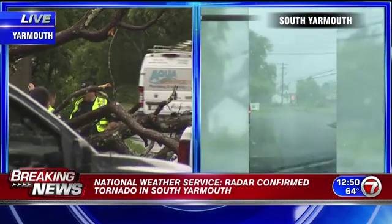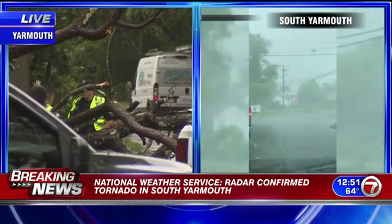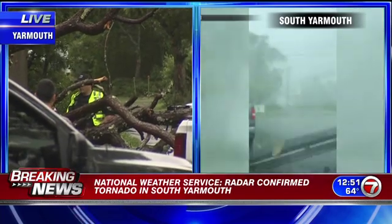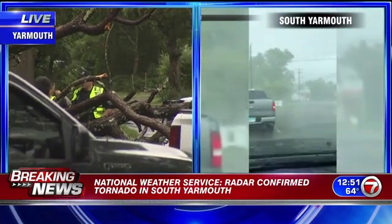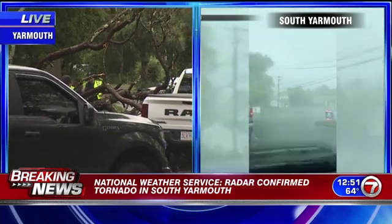They're going to take a look at what type of damage they're seeing to determine whether or not there's that rotation that indicates it was an actual tornado that caused the damage. Maybe it was straight line winds, because you can see just as much damage sometimes with those straight line winds, especially when we're talking up to 90 miles an hour.